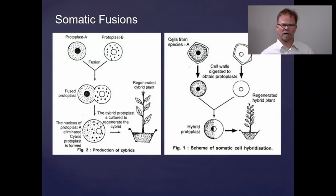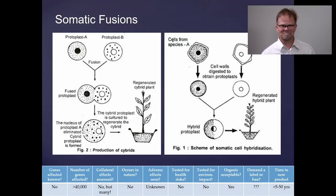Another trick is somatic fusion, and I won't spend much time on this, but basically you can take the nuclei from two different plants, fuse them together, put them into tissue culture, and with the right combination of hormones and nutrients, produce a whole new plant that now has the genetics of two parents smashed together in one place. And again, nobody cares. Yes, you can do this. It's been done with citrus, and citrus sometimes has good resistance to disease because of this particular process.